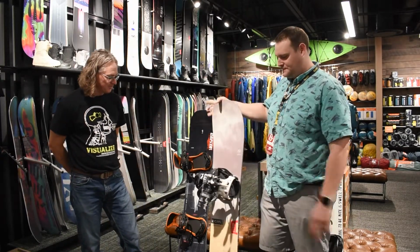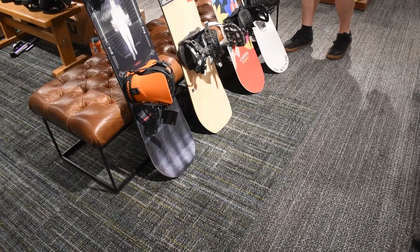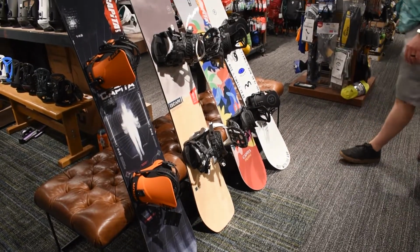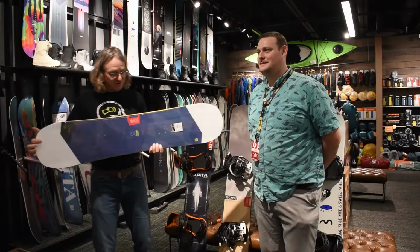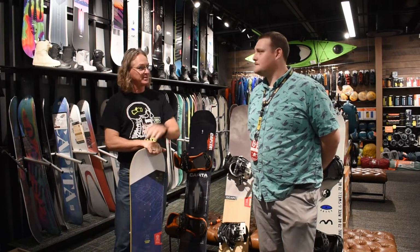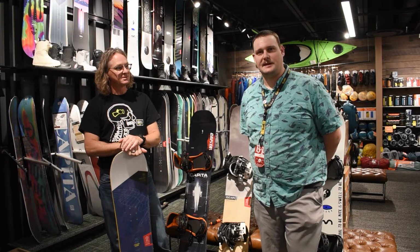So, well, I am excited because one, we have the display, we have a much greater selection for an entirely better group of riders. We forgot to talk about some of this stuff, but for the starters out there, we carry a lot of kids boards. We do our kids trade in, trade up, right? Yep. So how does that work? Yeah, so bring your kids in, we'll size them up, make sure we get them in the properly sized equipment.